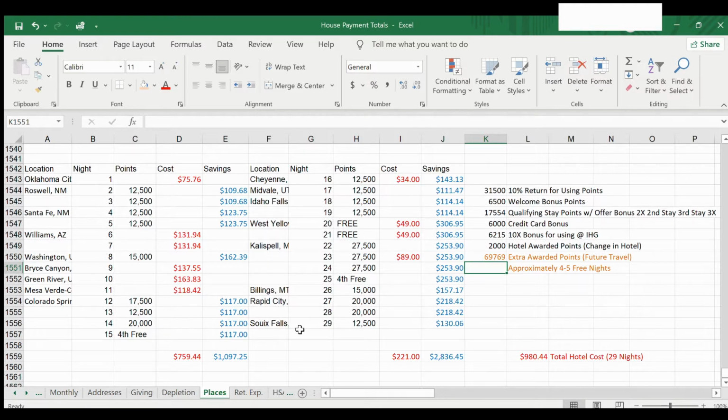Now, we do have IHG credit cards and found that they are well worth it. Both my husband and I have an IHG Select credit card. For that credit card, we do get a free night, and the annual fee is $49. So you'll see that next to night 20 and 21. We used those in West Yellowstone.